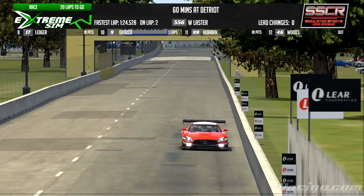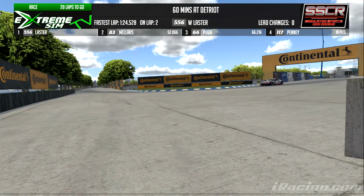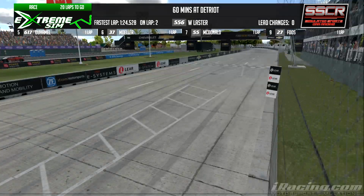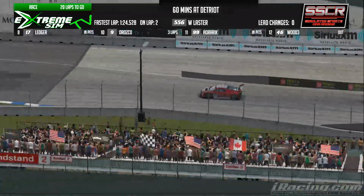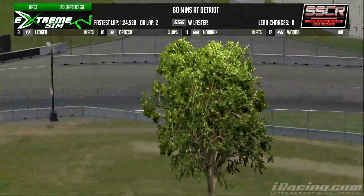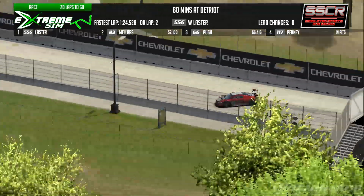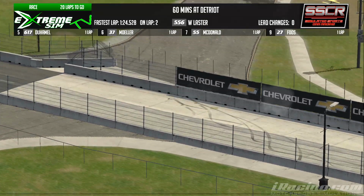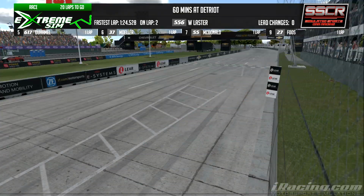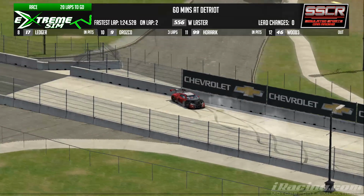And we have a development. It looks like Full Send is out of the race. What happened here? Oh no. The Audi was doing a great job up front. Clips the curb, gets in the wall, and around your leader goes. Your leader in GTD gets into the fence and out of the race.